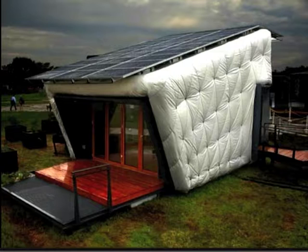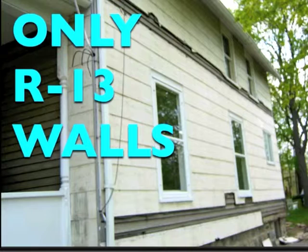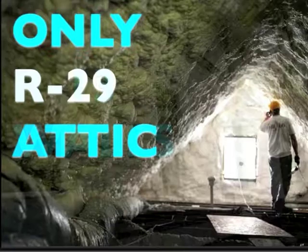But the reality is our 114-year-old home has R13 in the walls. If you add the clapboard siding and the plaster, we get about R15. In the attic, we have R29 of open cell spray foam insulation. In the basement, we also did a little bit on the rim joist to seal that up. We restored the existing windows. So we have the existing single pane windows, and we just put storms on there. So we reduced our air infiltration by quite a bit.